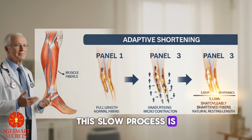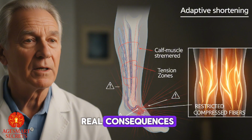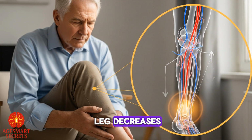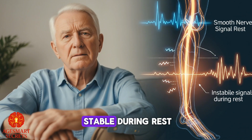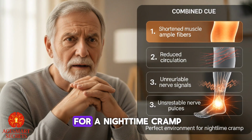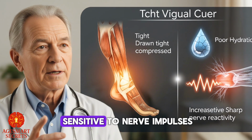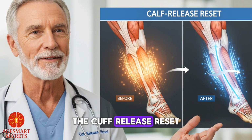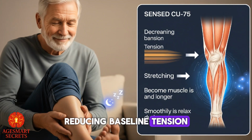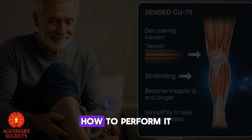This slow process is known in biomechanics as adaptive shortening, and adaptive shortening has real consequences. The muscle loses its ability to fully relax. Circulation through the lower leg decreases. Nerve signals become less stable during rest. These 3 changes together create the perfect environment for a nighttime cramp. A muscle that is tight, poorly hydrated, and overly sensitive to nerve impulses. The calf release reset directly addresses this by restoring length, reducing baseline tension, and improving the muscle's capacity to stay relaxed while you sleep. How to perform it?